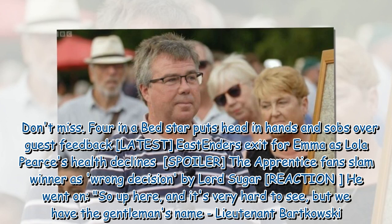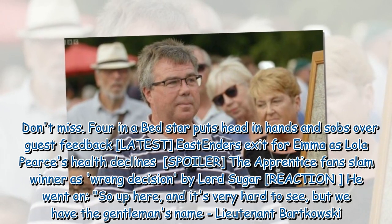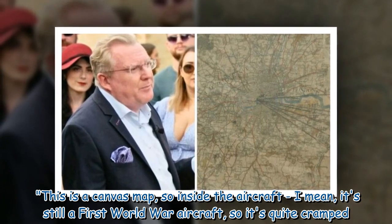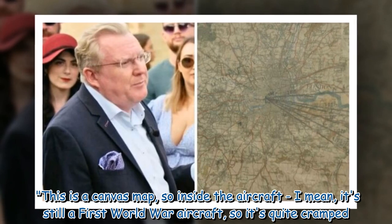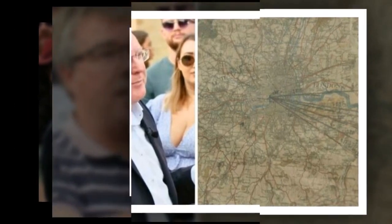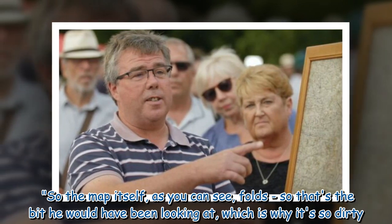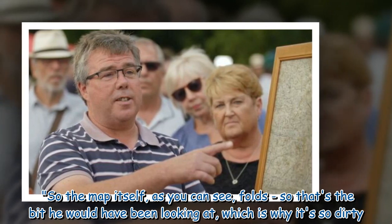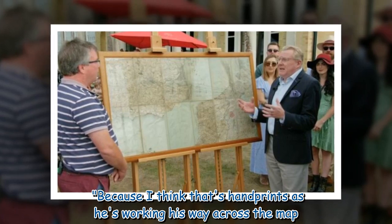He went on, "So up here, and it's very hard to see, but we have the gentleman's name, Lieutenant Britkovsky. This is a canvas map, so inside the aircraft, I mean, it's still a First World War aircraft, so it's quite crammed. So the map itself, as you can see, folds, so that's the bit he would have been looking at, which is why it's so dirty. Because I think that's handprints as he's working his way across the map."